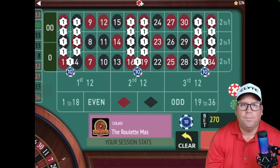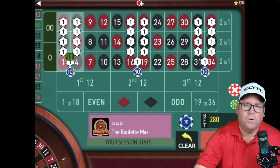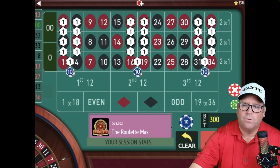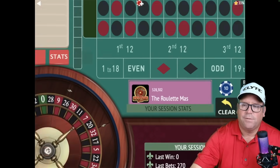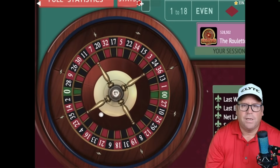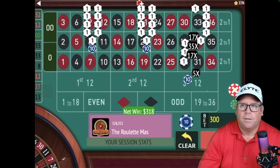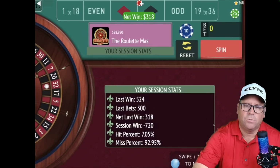But we just keep losing. So we're going to go up another unit. This is why, though, the reason we still have our bankroll, because we have half of it right now, is because we're not doubling the bets. So keep that in mind as well. And that's a 32 red there. Okay, that's a nice $318 win.